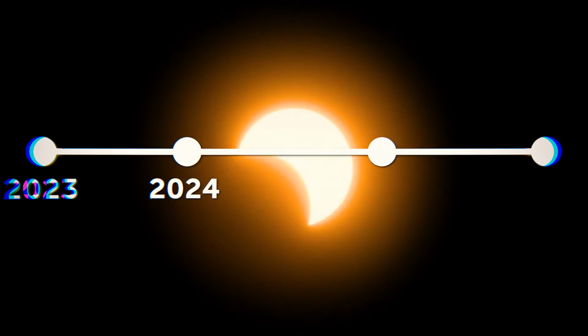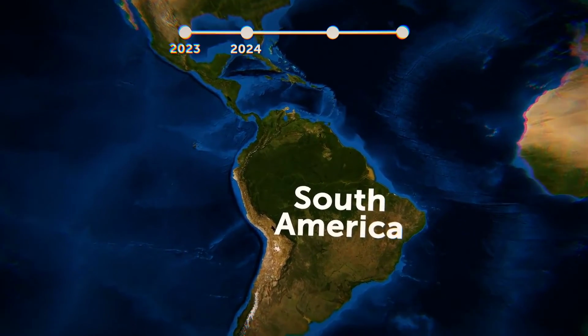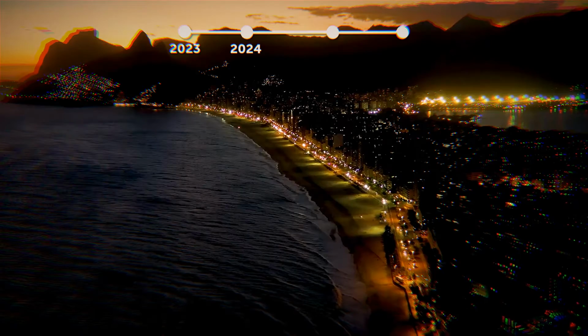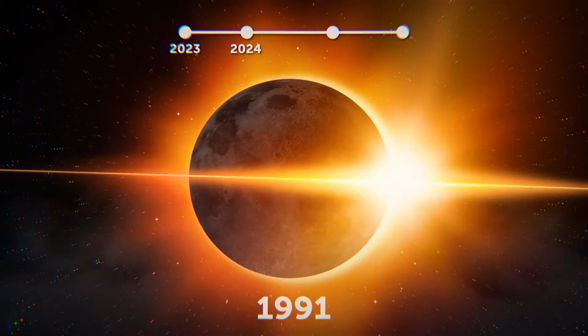The Eclipse of the Andes of 2024. This one is expected to be visible across parts of South America, including parts of Chile and Argentina. It will be the first total eclipse visible from South America since the eclipse of the century in 1991.